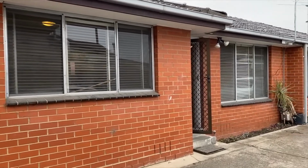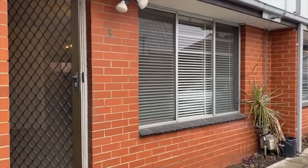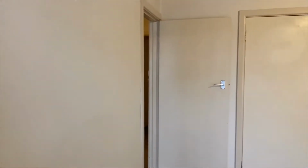Welcome to Unit 3/145 Edward Street, Brunswick. This is a 2-bedroom, 1-bathroom unit or villa unit situated close to everything and available now.